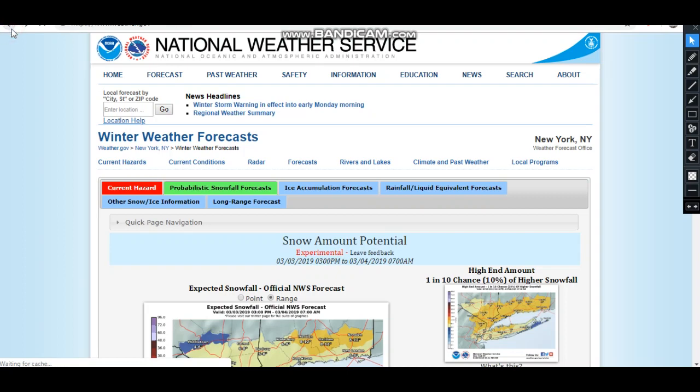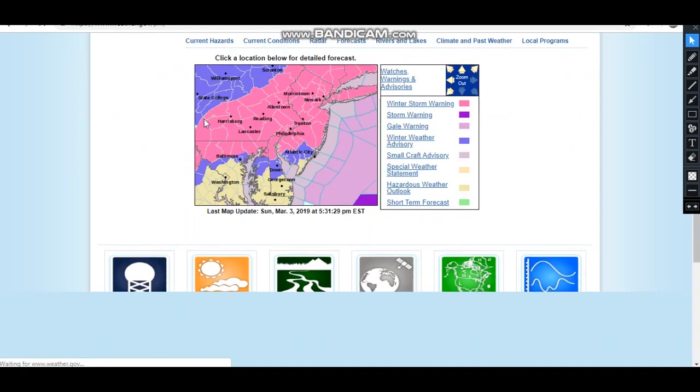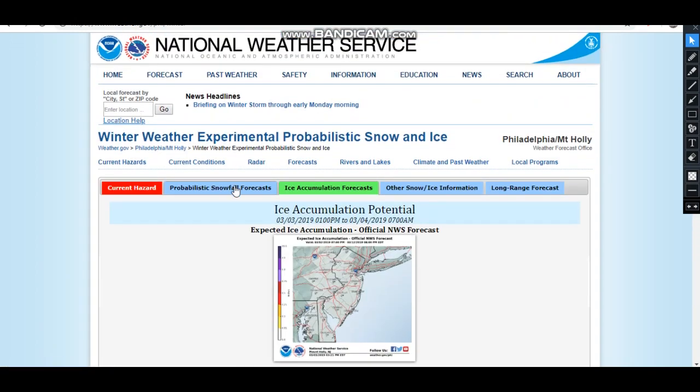We're now going to look at the Philadelphia area. Nice and local for me. Alright, Philadelphia area. You guys are going to be seeing a lot of snow as well. Okay, kind of similar, so I'm not going to spend too much time on this because it's kind of similar to the New York area. This was updated at 3:17.